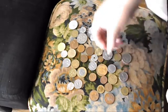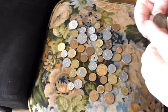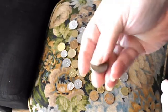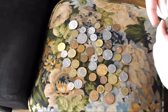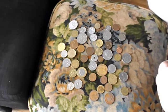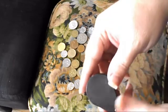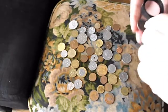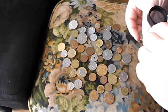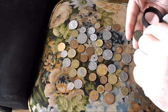First thing that pops out to me is there's a buffalo nickel in there. I must pull out my handy dandy jeweler's loop that I got from Sandy, from Sandy's Passions. I won it in a giveaway that she had a while back.